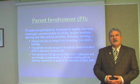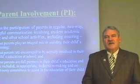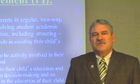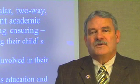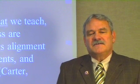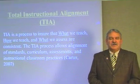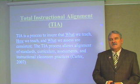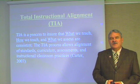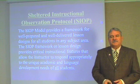Parent involvement. We've talked about the importance of parent involvement. The more we can have parents involved with the education of their students, with supporting what we're doing in school, the more success we will have. Total instructional alignment is aligning the curriculum. It's ensuring that what we teach, how we teach, and what we assess are consistent. It's both vertical and horizontal, and it needs to be consistent.